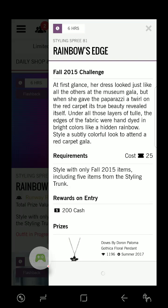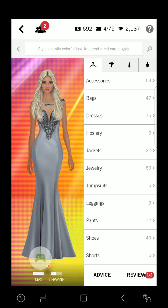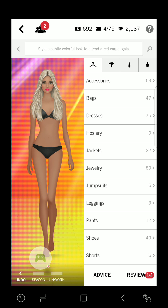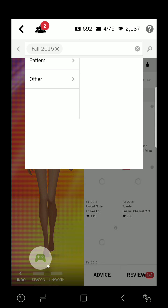I had an outfit in progress and I just threw it away when I couldn't really do anything with it and I was just playing around. So let's get her undressed because this is not what we do. Style a subtle, colorful look to attend a red carpet gala. Wow, I cannot read today. Okay, I guess that would go, but it doesn't seem right with the background. The background looks all 80s-ish. Looks all clubberish. Okay.